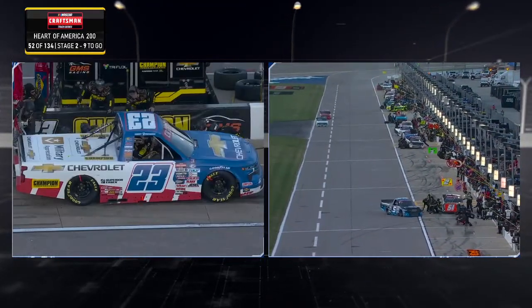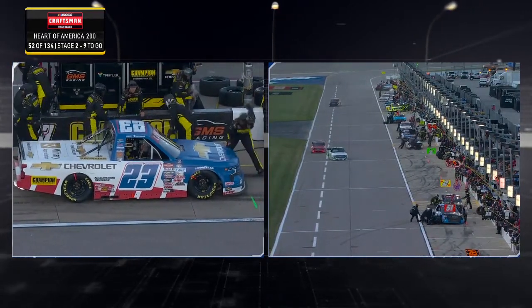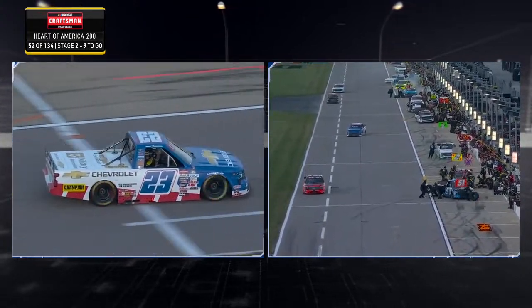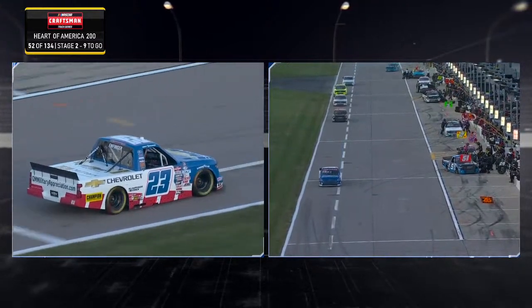Amanda? Well, there was a discussion back and forth between Grant Enfinger and his crew chief of if he was going to come in or not. They were discussing stage points. A truck that can win this race elected to stay out. We'll see how this one finishes up.